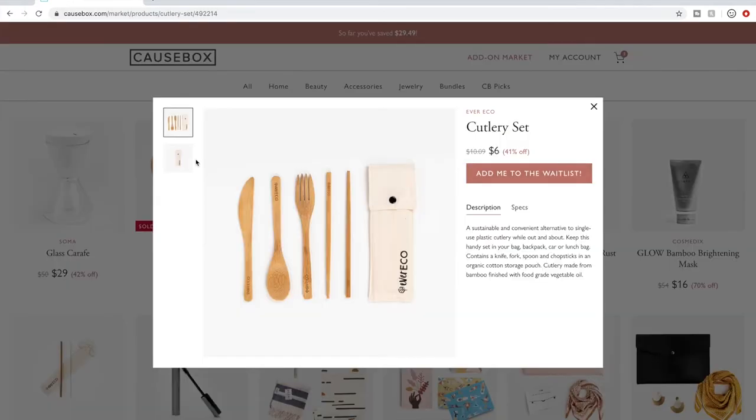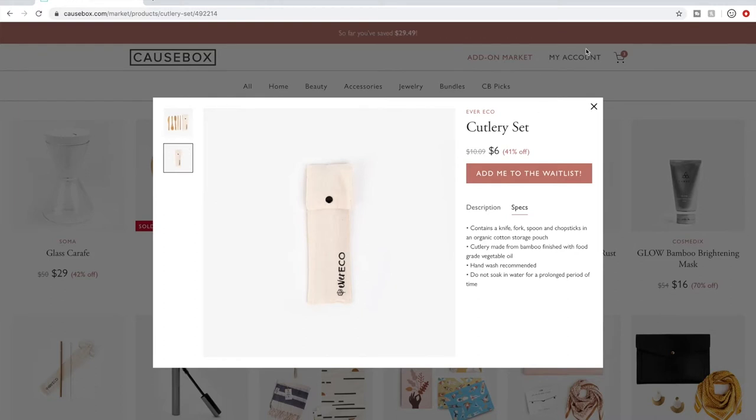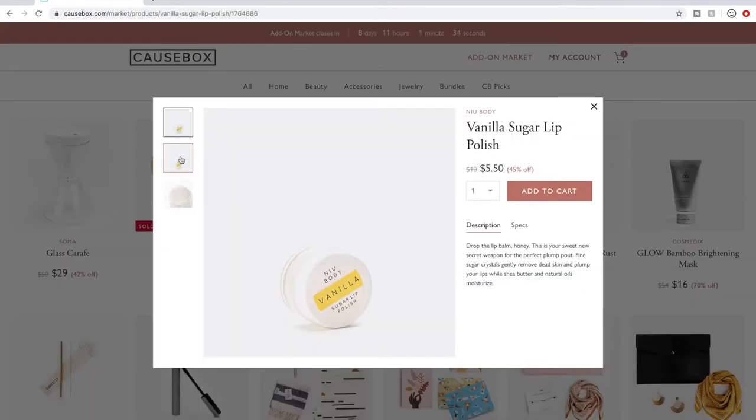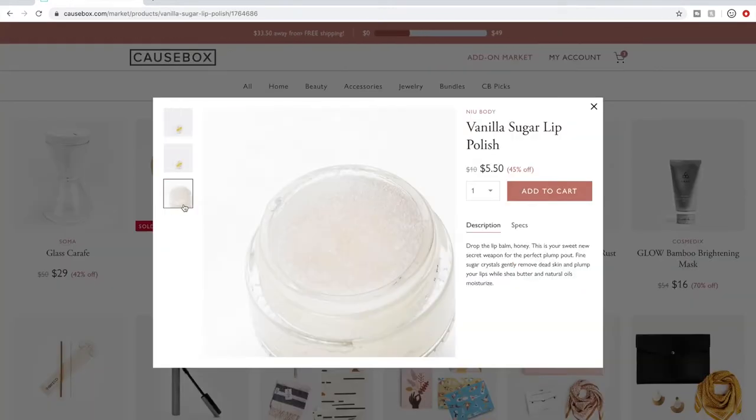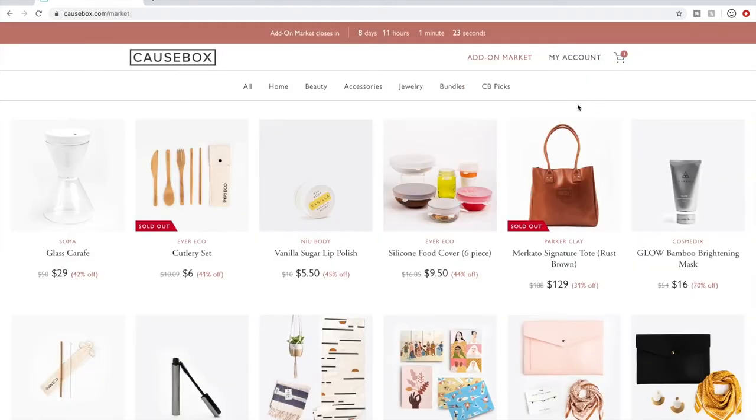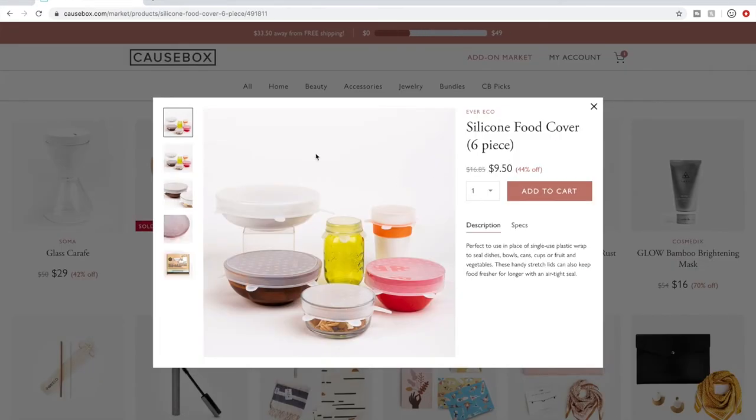Oh, cutlery set, bamboo, eco-friendly cutlery set. And there are the specs. So like I said, I'm just going to go around with pictures and click over to the description and the specs so you can pause and read as you need to. Lip scrub. Here's the description. Here are the specs with the ingredients. Here are these silicone food covers.